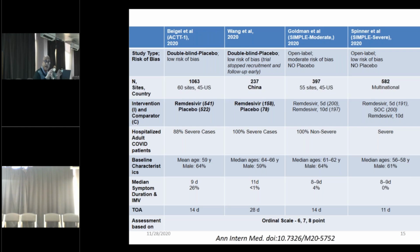And the double-blinded placebo-controlled trials are the gold standard for RCTs. So let us see these RCTs in the context of remdesivir. If you go into the literature, these are the only RCTs that will be discussed, but I will break it up for you into two major ones.